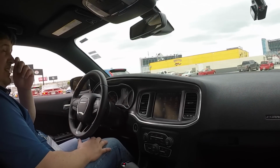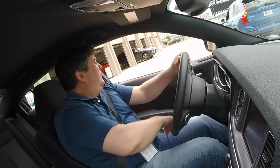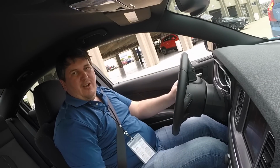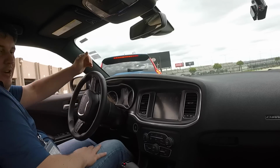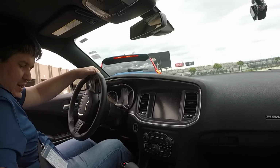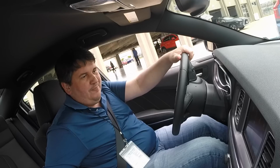I'll do a quick 0 to 60. Take it out on a track. The steering on this is really heavy, I'll tell you that right off the bat. I don't have a sunroof in here. There's a lot of black going on. It's kind of dark for my taste, but it is a muscle car.